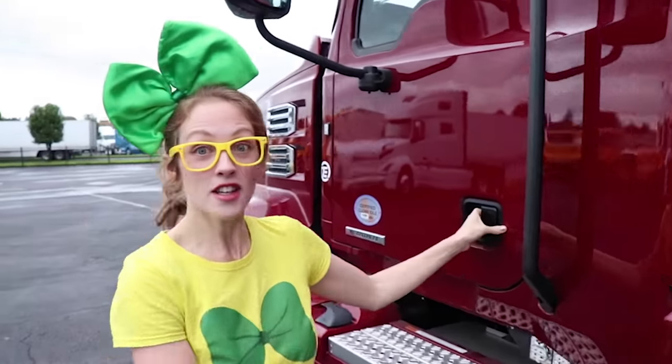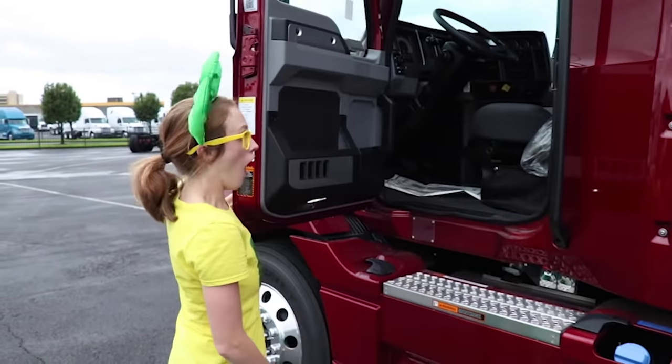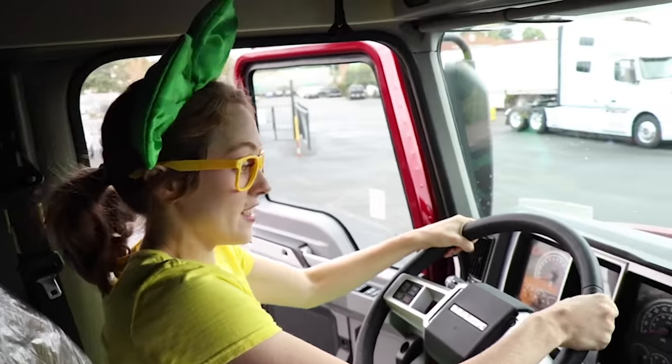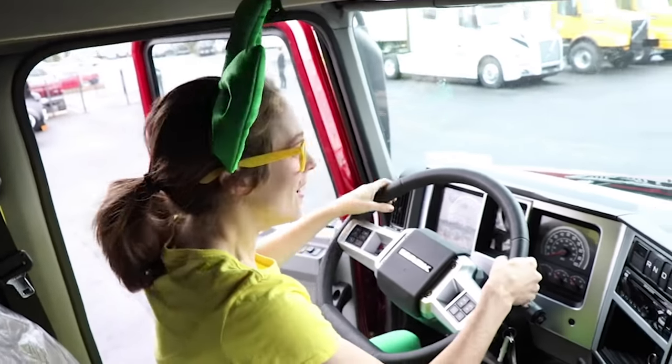Oh, wow, look at this door. It's right at my shoulder length. Look at the big step up here. Come on. Wowee, look at this. We're inside this big Mack semi-truck. Oh, man. I feel so big.